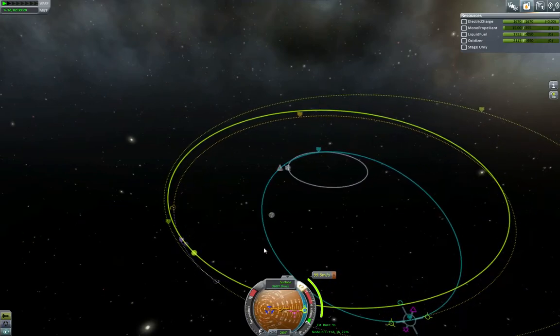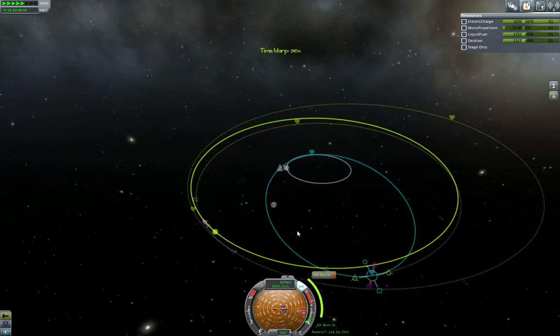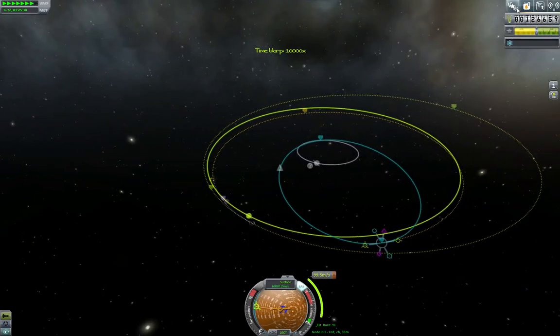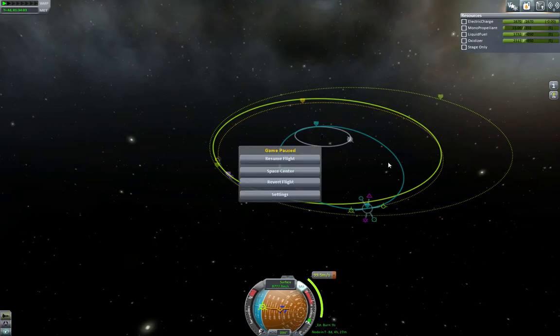So, do we have anything to do other than twiddle our thumbs? Nope. Do we have any science we can do in the meantime? Well, maybe. But do we need to? Our budget's a bit low. We can see if we have any contracts while we wait, right? Return to Space Center.